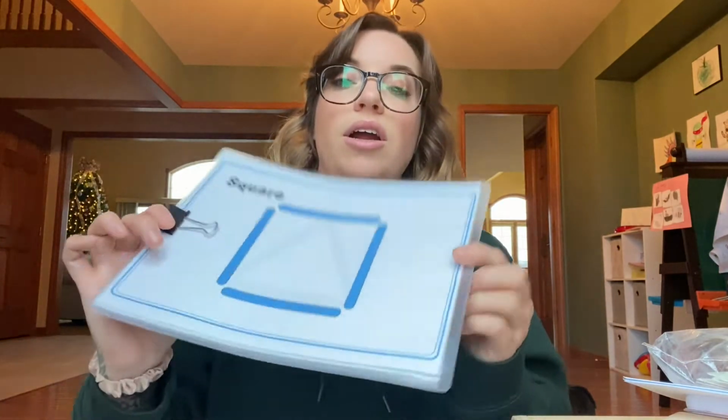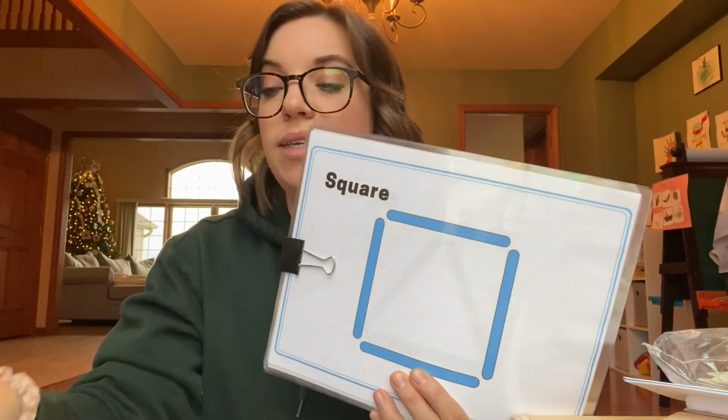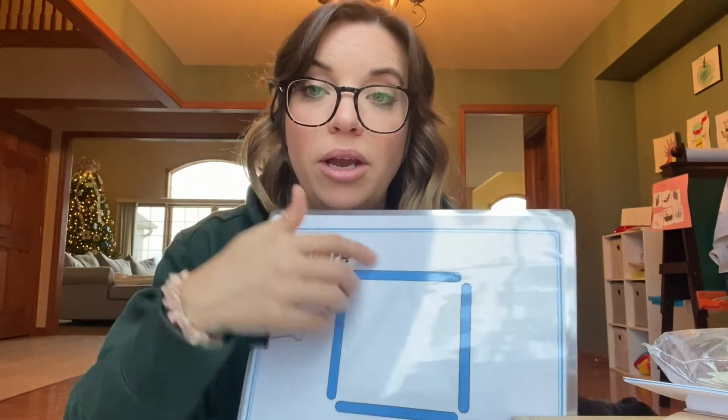These are the shape mats that I was talking about. This is another free printable. Gotta love all those free printables. So this is nice. She could take her craft sticks and match them, or we can use these for Play-Doh. She can take Play-Doh and match them. But yeah, there's just different shapes in here. I will find the link and link it below for you.